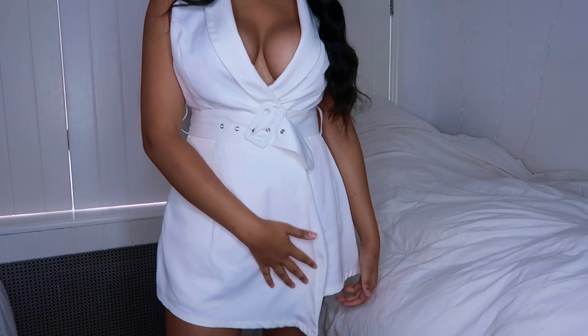Because I've got big boobs, I don't know whether this would come a bit loose if you didn't, because it fits me quite well. Sometimes a bit of boob tape. Yeah, you could do that. I really like this. I've worn it quite a few times. Yeah, it's a staple piece again.